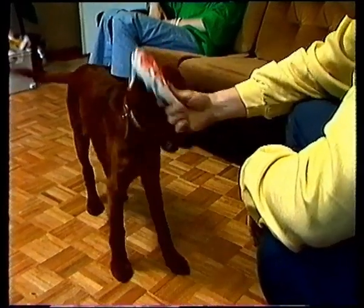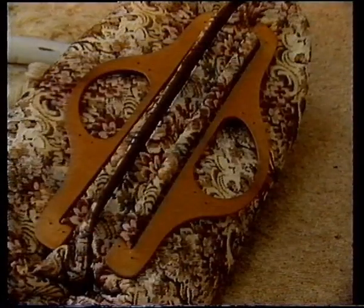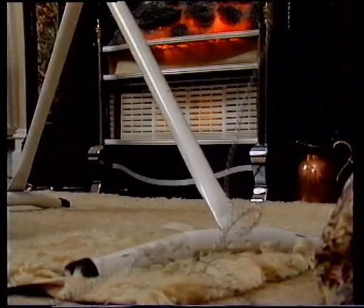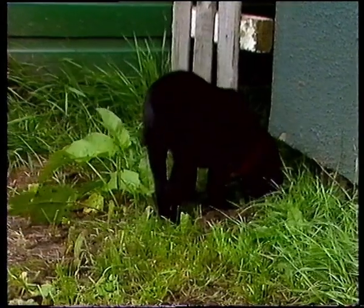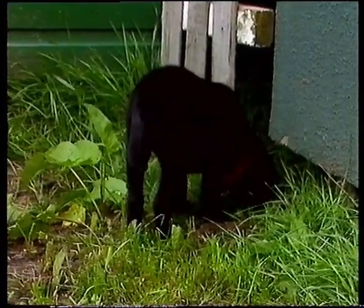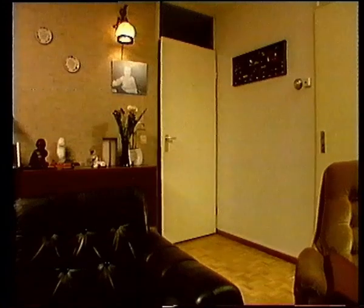First, you have to be aware of all the potential safety hazards that are found in your house and garden. Get down on your hands and knees and crawl around. Watch out for all those hazards that could choke, cut or poison. Gates must be puppy-proof, as must garden fences, hedges and ponds.